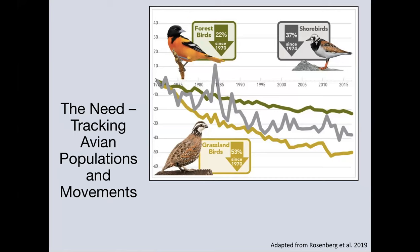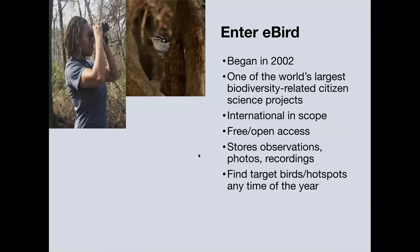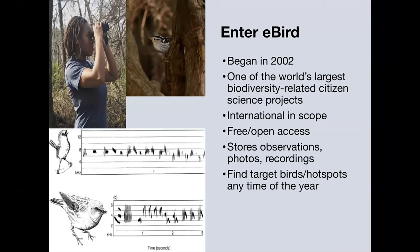Okay, next slide. So eBird began in 2002. It is one of the largest biodiversity related citizen science projects. What's citizen science? It's everyday people contributing data to scientists. And there's lots of projects. There's ones for rain, there's one for bugs, there's ones for stars, but eBird is awesome. It's international, it's free. It stores not only your observations, but photos and recordings. And it's a place you can go to see those as well.